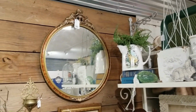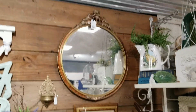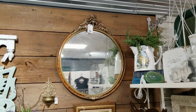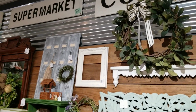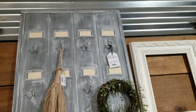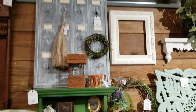I'm loving this round mirror. I've been seeing people on YouTube especially using a lot of circular mirrors lately. I like this one a lot. It is $39.99. Ooh, I don't know, I might have to think about that one. Ooh, that key holder's cool. $50 for the key holder, that's really neat. I like that little wreath on it. It's almost like a little bird's nest.